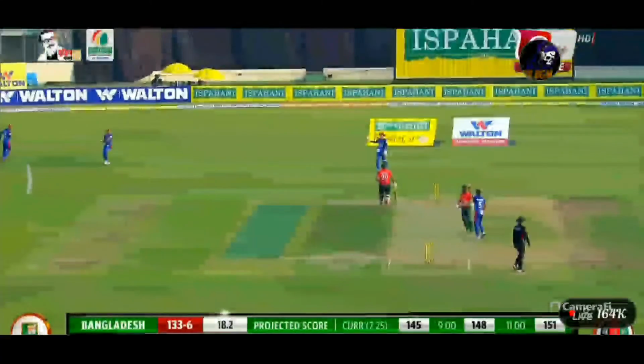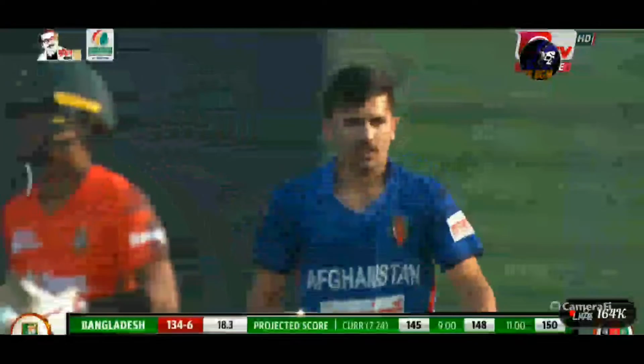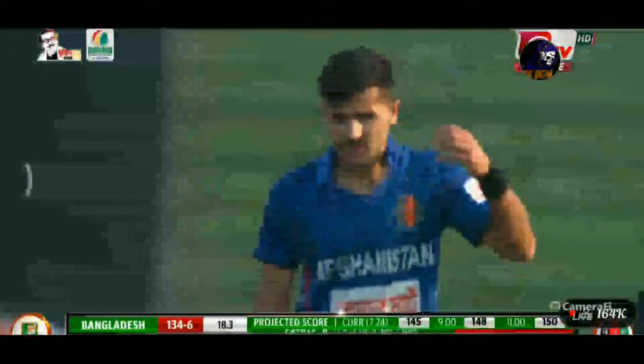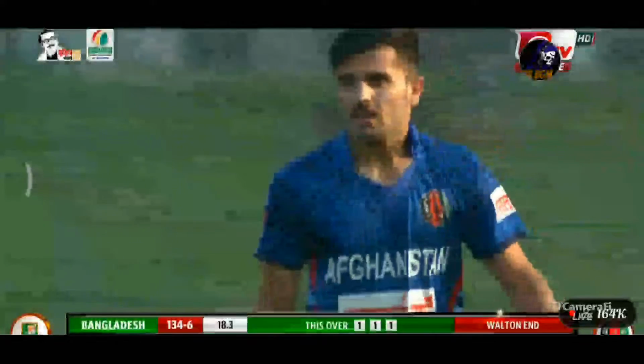And he's been a revelation. Remember, in that first match, he picked up 4 for 15 in such a quick time in that one-day international. And even today, he's picked up 2 very crucial and important wickets, Mahmudullah initially, and then Litton Kumar Das, well set. So he's been very good. 2 for 23 in his 4th over.